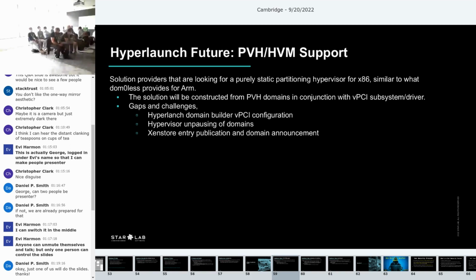There's an interest in enabling PCI pass-through to those PVH and HVM guests, which means we'll have to look at exactly how to enable that and what the implications are for making sure that the entries going to Xenstore in the tool stack are correct. Okay, so I think that covers that one.